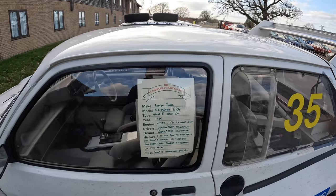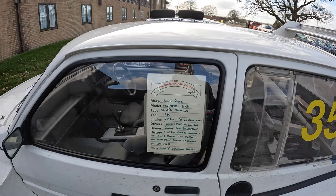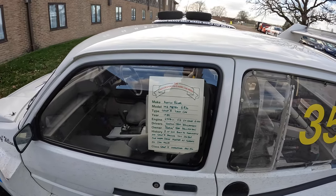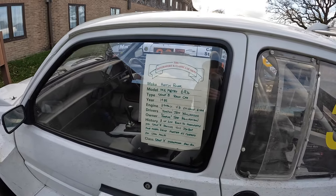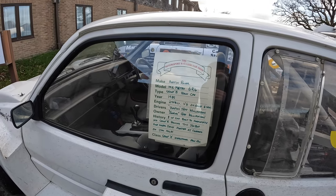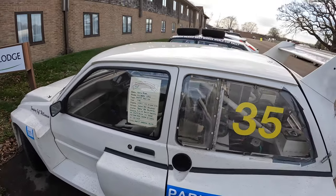It's an Austin Rover MG Metro. It's a Group B rally car. Year it was built was 1985. It's got a V6 in the boot, 24 valve, 4 cam. That is brilliant. What a bit of kit.